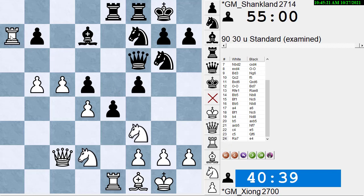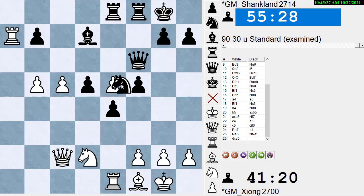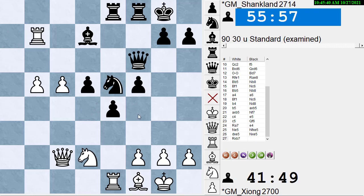Well, I guess white doesn't have to play knight e5, which I said. He could play rook takes b7 and hit the bishop, but then the bishop will go back and hit the rook. And then he's hitting a rook and a knight, and that looks like it's winning material for black. So let's look at knight e5. This is what I was looking at before. Knight takes, pawn takes, knight takes, rook takes.